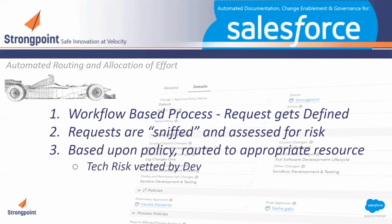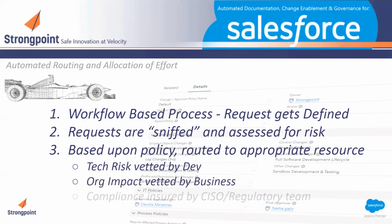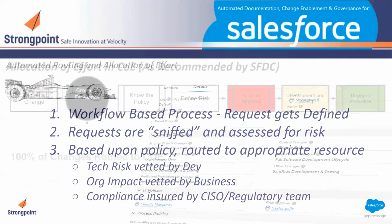So technical risk will be vetted by developers or technical people. Organizational impact will be vetted by the business, and compliance is ensured by a CISO or a regulatory team. And that's basically how the allocation of effort works in the default environment.